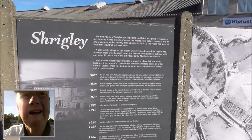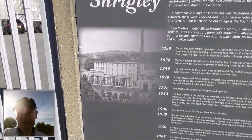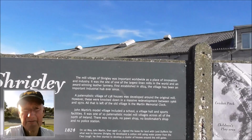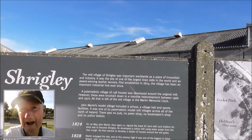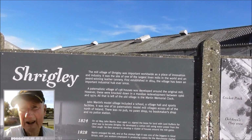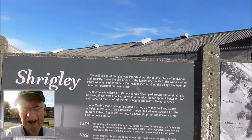And this was the big workplace, big mill at Shrigley. It was important. This was not just a Mickey Mouse place. This was a big undertaking, important worldwide as a place of innovation and industry. It was the site of one of the largest linen mills in the world, and an award-winning leather tannery.